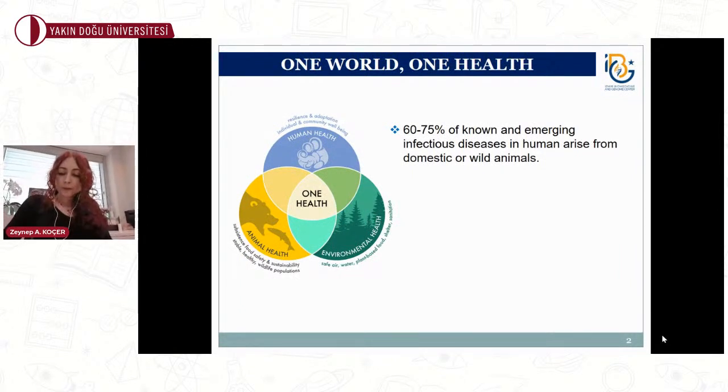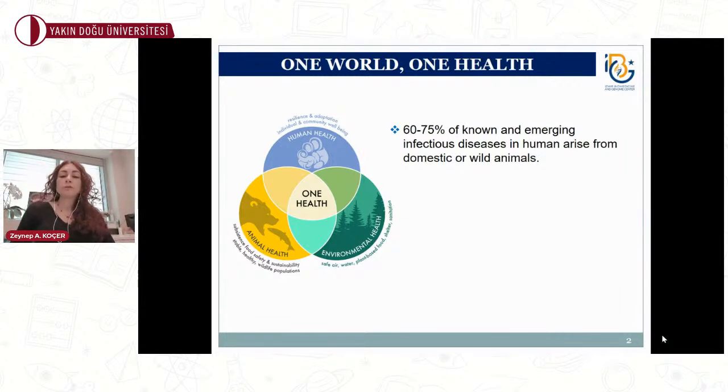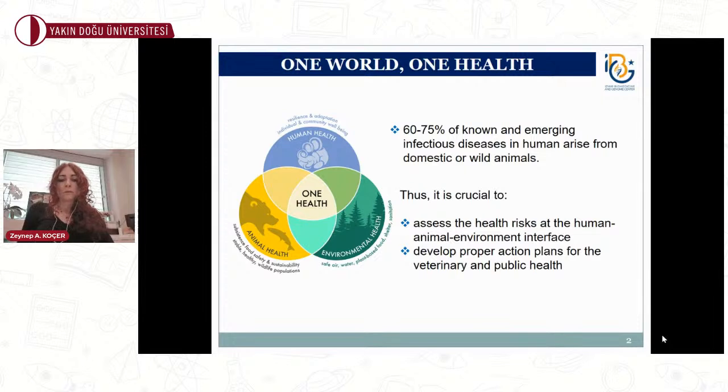So before I start talking about influenza with pandemic potential, I would like to introduce you to the One World, One Health terminology. So this means that we as humans need to work with animals and plants and environment happily together to sustain a healthier place in this world. So when we look at the nature, we know that 60 to 75% of known and emerging infectious diseases in human arise from domestic or wild animals. Therefore, it's quite crucial to assess the health risks at the human, animal, and environment interface so that we can develop proper action plans for the veterinary and public health.